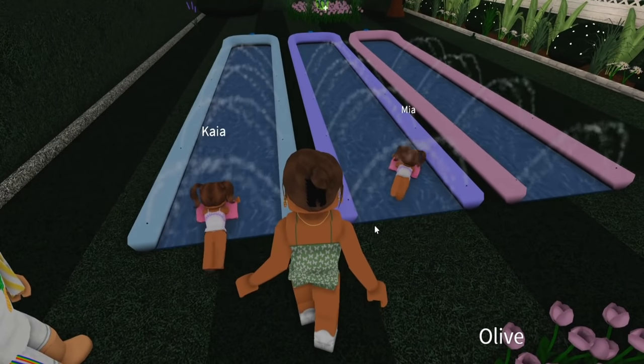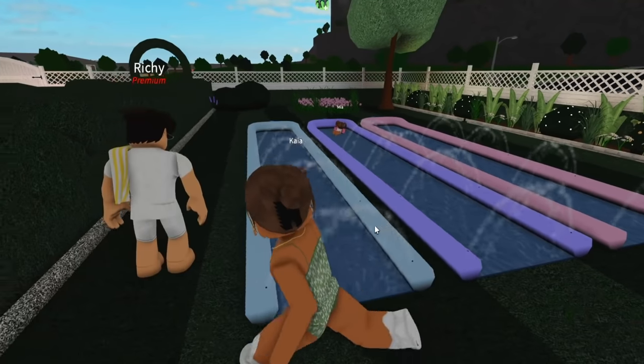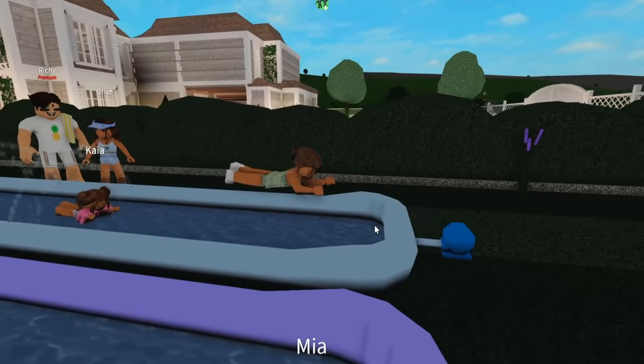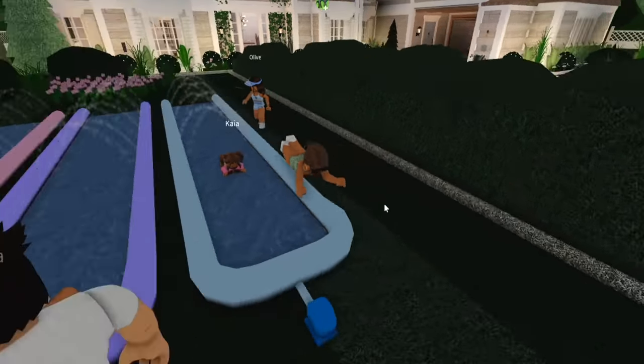3, 2, 1, go! Go, Mia! Whoa, what? Mia! Whoa! Come on, Kaya! What's going on? Come on, Kaya! Come on! You're making Mummy lose. Look, do this, Kaya! Come on! Mia, come here! You got this.